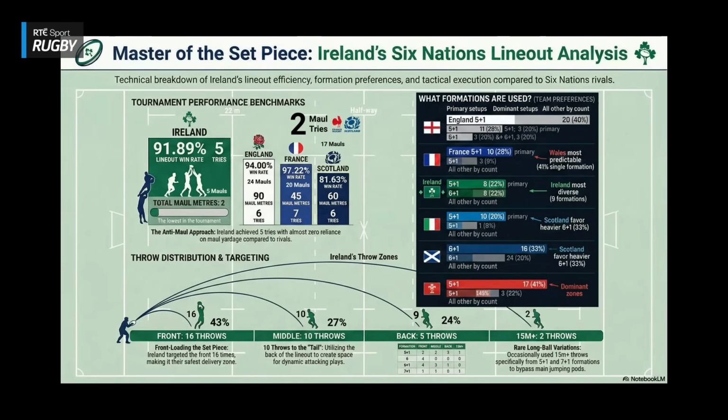Players switching in and out of mauls all the time. Before we move on from the lineouts as well, just down at the bottom end of that infographic, you've gone through where Ireland are targeting their throws. So as we see, we've 16 throws to the front, 10 throws to the middle, 5 to the back, and 2 of them going beyond the 15-metre line. So 43% to the front. Ireland are taking safe ball at the front more often than not.